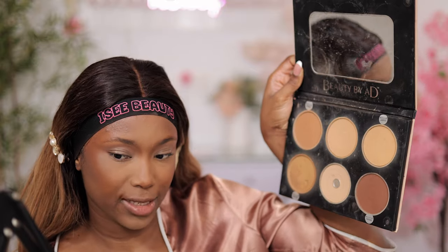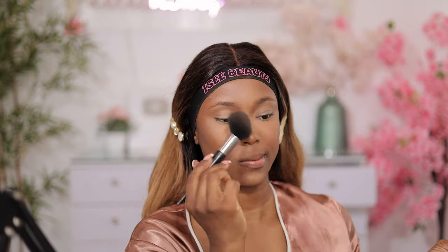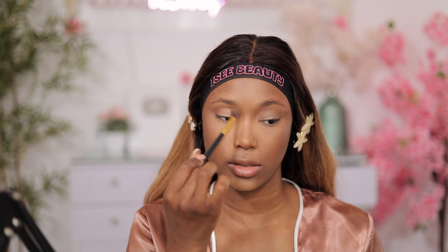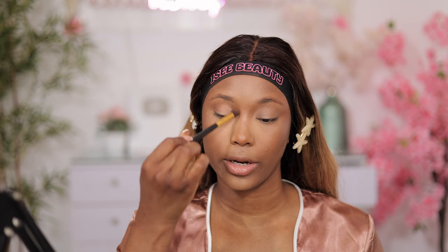You can already see that I'm hitting pan in all the powders. So next up, I'm going to be using my powder shade to set the rest of my face. Definitely go over the areas that we highlighted. Okay, I'm going to use the same brown on this palette. I'm going to mix these two together and apply that on my crease and then take it down the bridge of my nose.